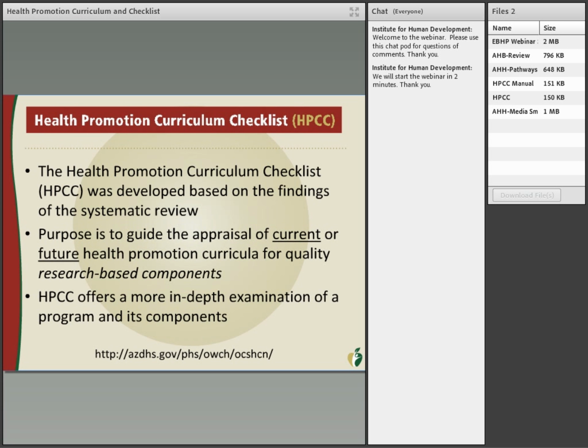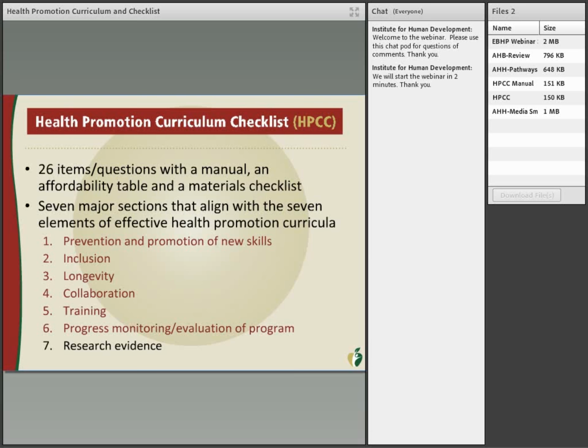The review primarily investigated the strength of the evidence for each of the programs. There were 42 programs that we reviewed, but the health promotion curriculum checklist offers a more in-depth examination of the program and its components. And that's also available for download.